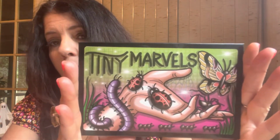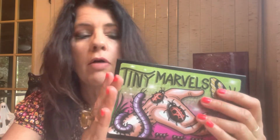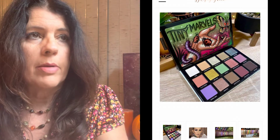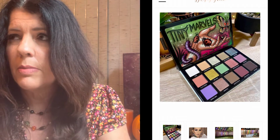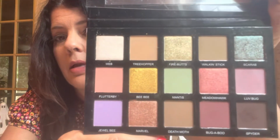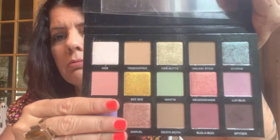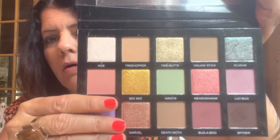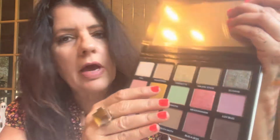This one makes me want to cry. This is the Sydney Grace collab with Mel Thompson. This is her Tiny Marvels palette. We're coming up on the 1-year anniversary of Mel passing away. I remember it was late summer, early fall, maybe it was October. I don't remember, but I know it's this time of year. And except for the purple, I think this is a really good fall palette. Now, granted, it is a lighter shade, they're more pastel-y, but this is my video. I want to include it. I want to mention Mel.